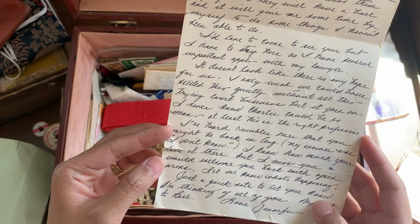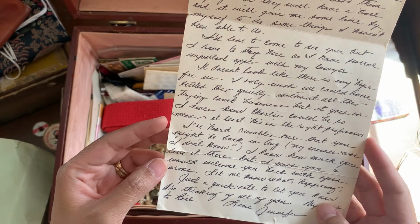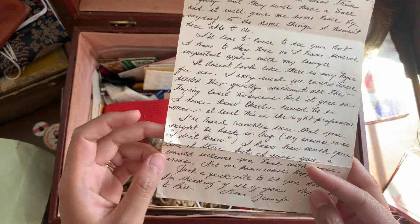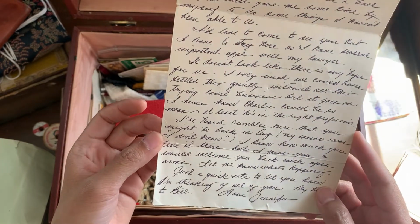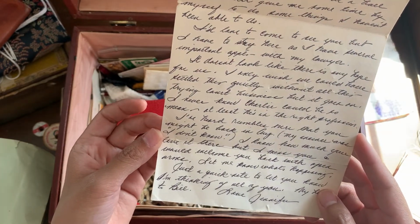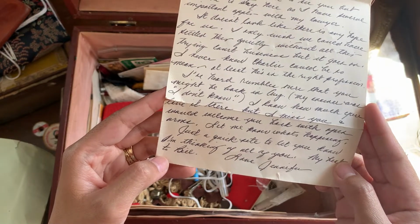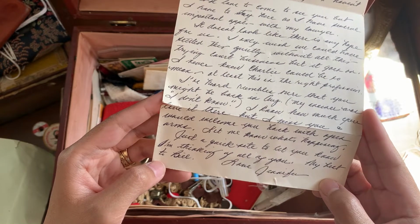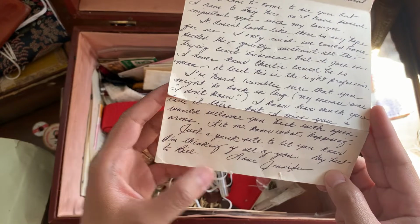I've heard rumbles that you might be back in August. My answer was, I don't know. I don't know how much you love it there, but I miss you and would welcome you back with open arms. Let me know what's happening. Just a quick note to let you know I'm thinking of you as well. My best to Bill. Love, Jennifer.